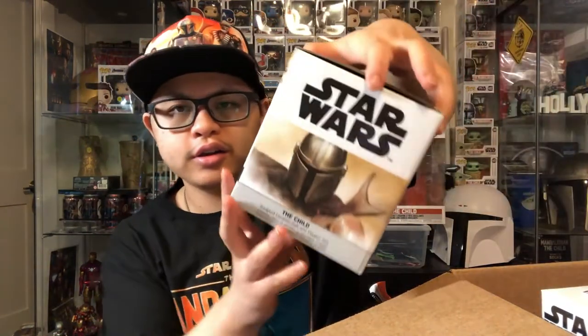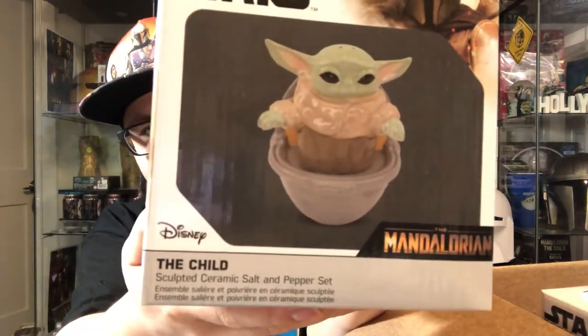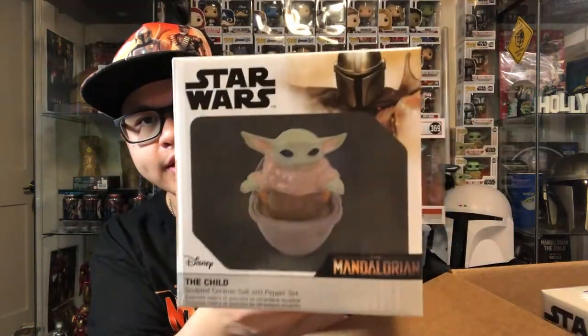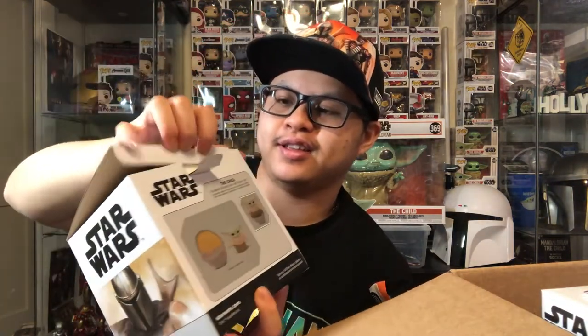And heading on to a couple more kitchen items that I found before I head into the rest of the arts and craft ones, I got this, the Child. It's a sculpted ceramic salt and pepper set. And so, it looks like that on the inside. I'm always so excited to unbox all this stuff because I love seeing more Mandalorian stuff.